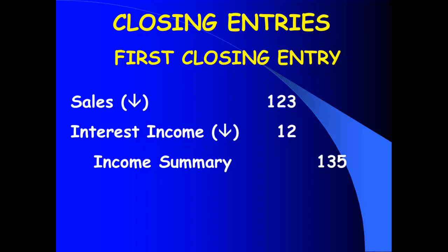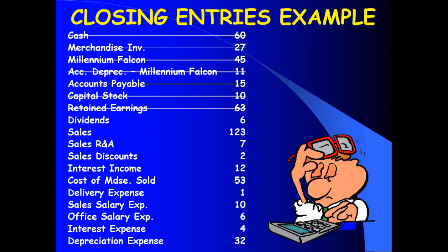R, R-E. E says we close out what? Expenses. Well, let's look at my list and tell me some of the expenses you see. Delivery, sales salaries, office salaries, interest, depreciation, cost of merchandise sold, very good. Now do me a favor, don't start writing quite yet. There are also two other accounts that have a debit balance like my expenses do.